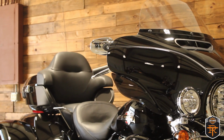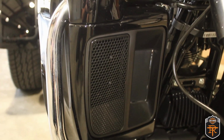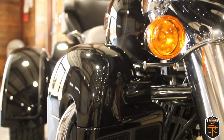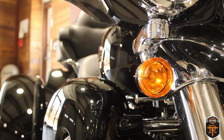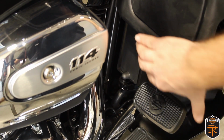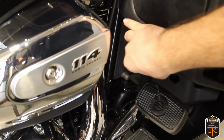Now below the 6-gallon tank is the powerhouse 114 Milwaukee 8 with dual oil coolers built into the lowers on each side. Now these lowers will keep the motor cooler and they're going to help keep some of that cold air off of you. But when it starts warming up, which I'm hoping very soon, you can go ahead and open up these vents. You can allow more of that air to pass through.